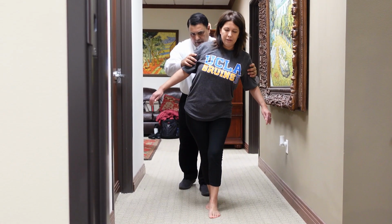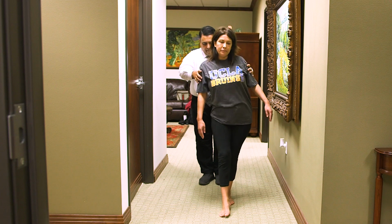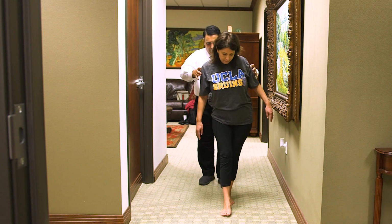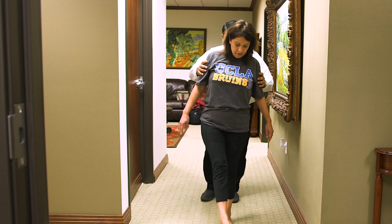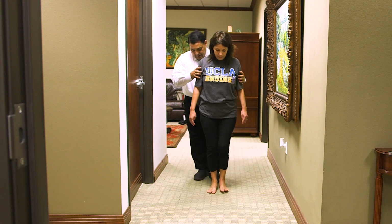In this portion of the exam, I have her just try to walk tandem across the room, and you can see that she's having a really hard time doing that. And this is typically what you find with balance and instability issues or ataxia.